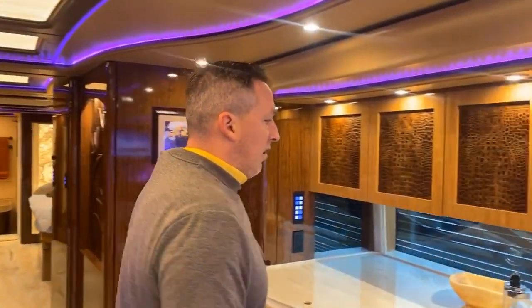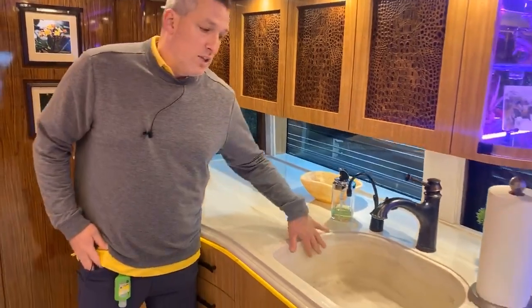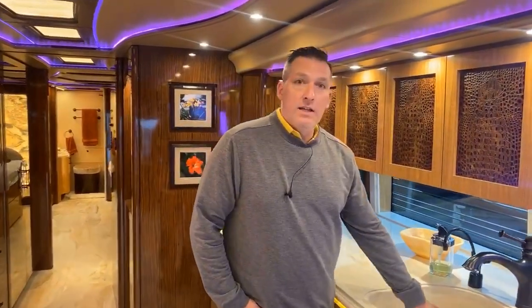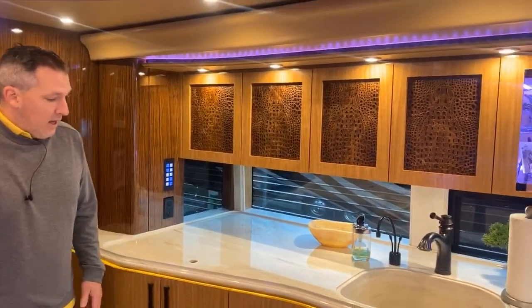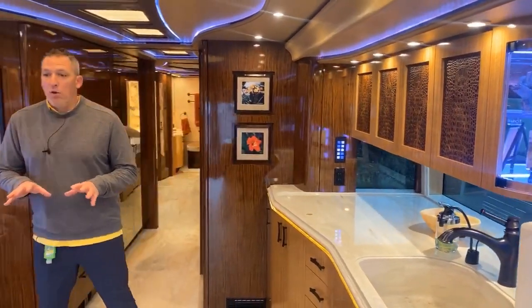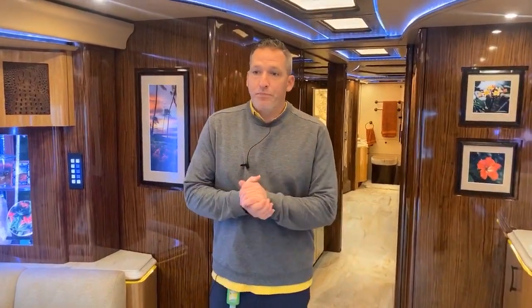I want you to see the size of this galley. Very big sink, and of course the sink is Corian also, and I love how that flows in. It's not a stainless steel sink. The countertop flows right into the sink. Beautiful color on the cabinetry, goes very well with this floor. Heated floors throughout and hard surfaces throughout. There is no carpet in this coach.